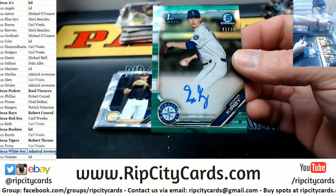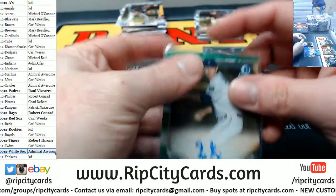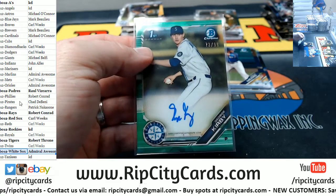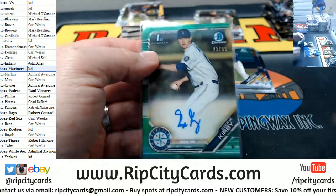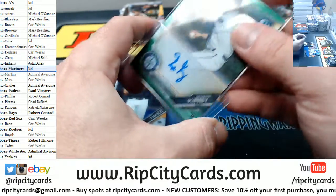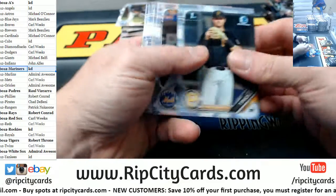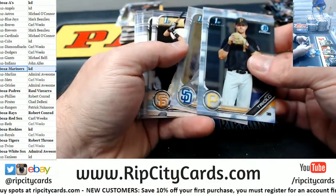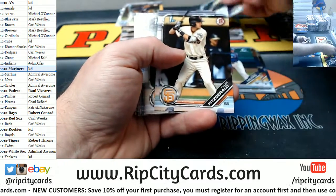Green franchise futures for the Pirates to 99. Green autograph, Seattle Mariners, George Kirby to 99. If we can get a red and a super, we're getting close to an auto rainbow pull. We're getting the hard ones out of the way with the gold and the orange and the green.